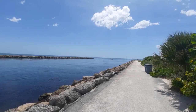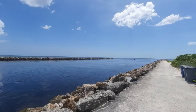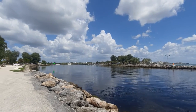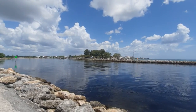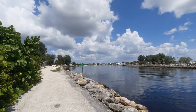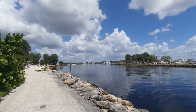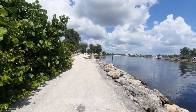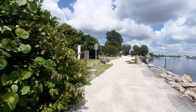It is Wednesday, August 18th, 2021, and I'm over by the town of Venice, Florida, and we're actually at a famous spot, which is the famous Venice Jetty. So essentially what is in front of me here is a confluence of three separate watersheds. One of them is called the Cowpen Slough. Another one is a bit further up north, all the way in Sarasota.